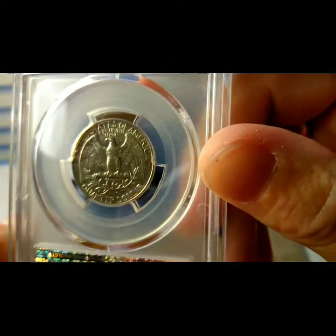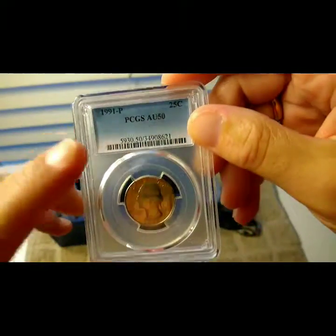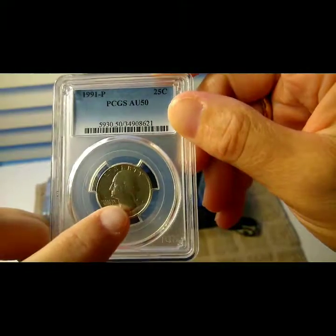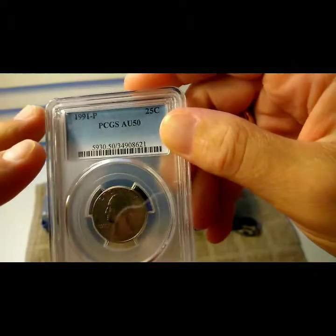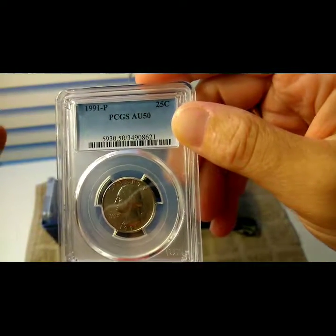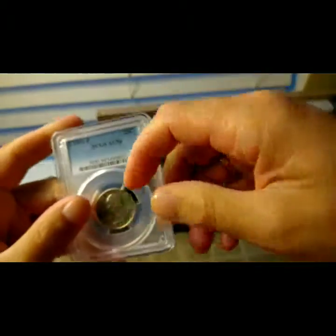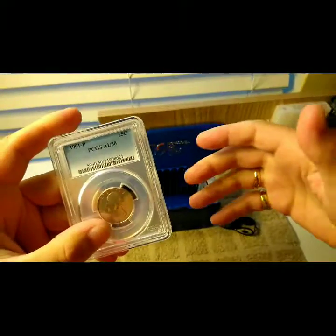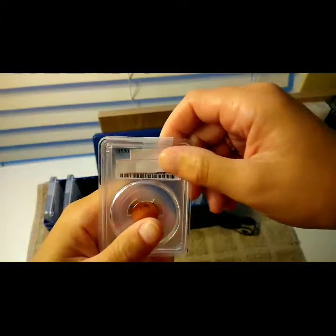And the only reason I can think of why this would have come back without DDR is that the 1991 Philadelphia hasn't been, I guess, established as a known double die, so it's just not in the books. You might have to send it in. It has to be noticed as being a double die, and then you can get the heading, you can get DDR.